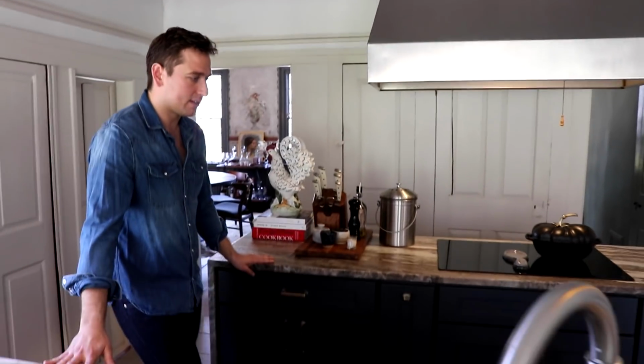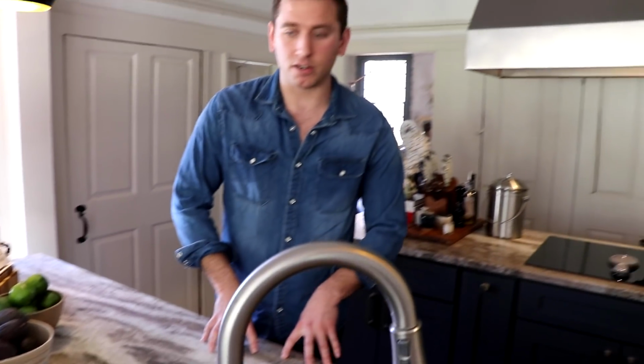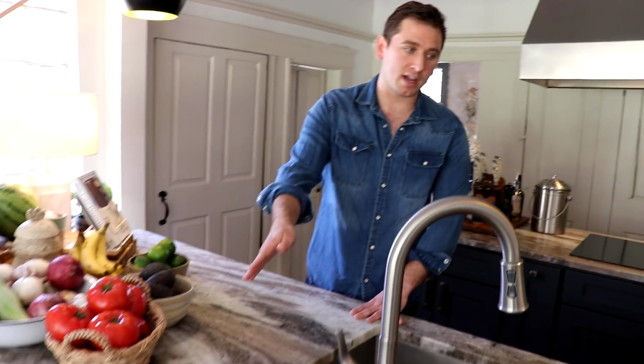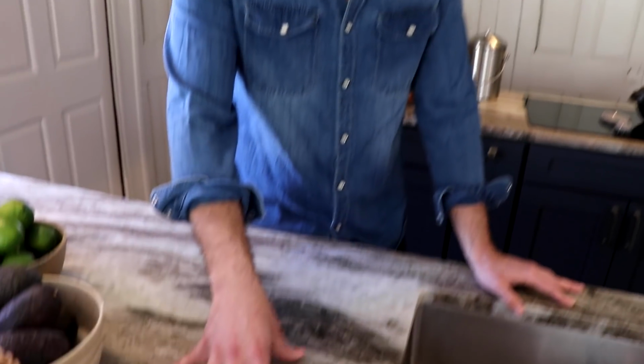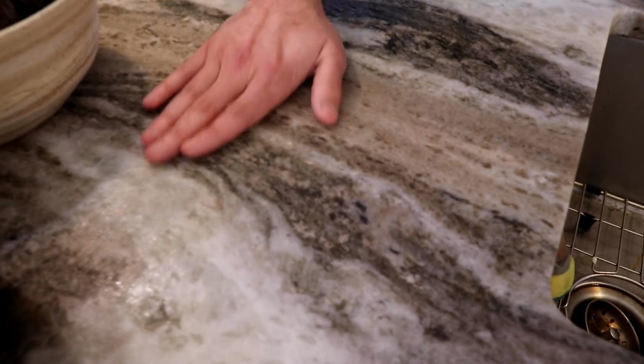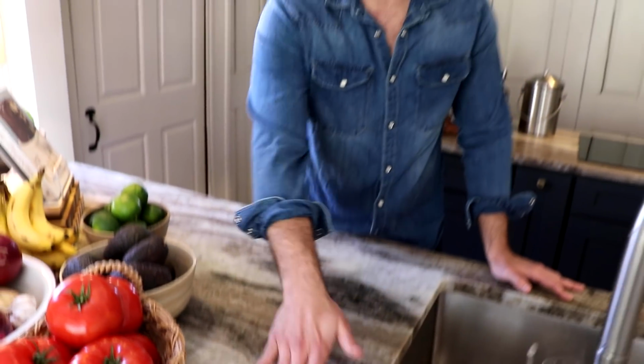And then with the islands, we wanted islands that felt great for entertaining and cooking, and we had to work with the layout that we had. So there were islands here. We extended the size of this island to get more of an overhang for a bar top, and also made it a little bit wider. We found this beautiful leather finish granite, which means that it's not as buffed as other granites, and you can feel the ridges of the stone, which I love.